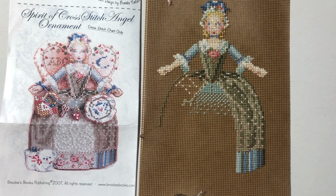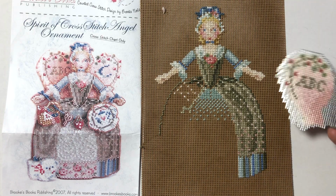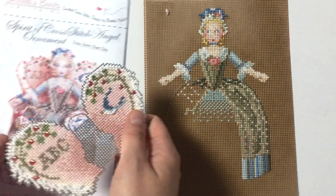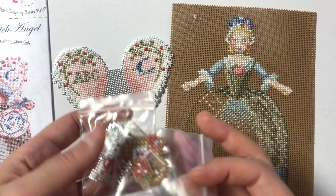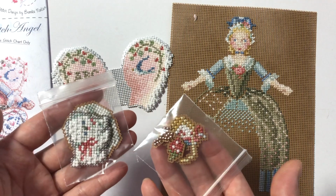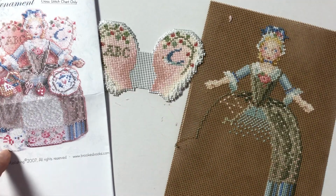So yeah, I'm going to try to do the FFO this week as well, and all I need to do is to finish the angel because I've done everything else already. I have the wings right here, and I also have all of the other items in the bags here, including the puppy. And I wish this was a cat, but this puppy is really cute, so I'm not mad about it.